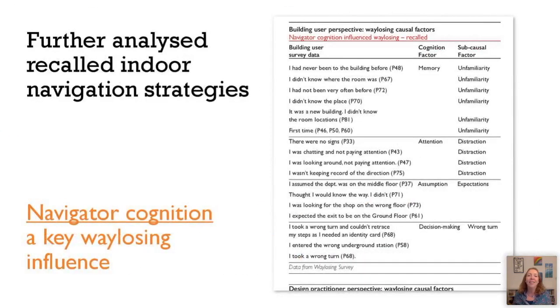So retracing your steps is one that I use a lot because I am really, really bad at finding my way. That, I think, is why I'm interested by this. They always say, do your research about something you're passionate about. I am genuinely passionate about this. So, further analysis.